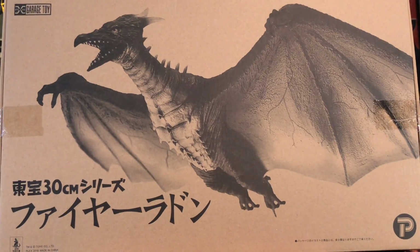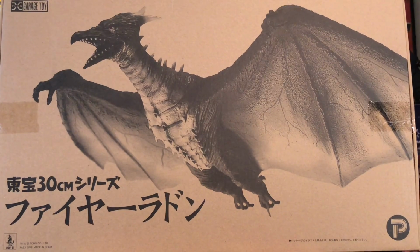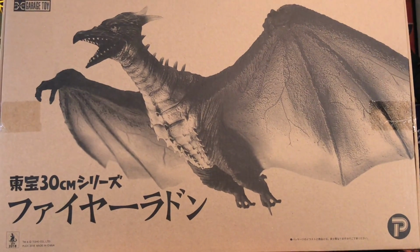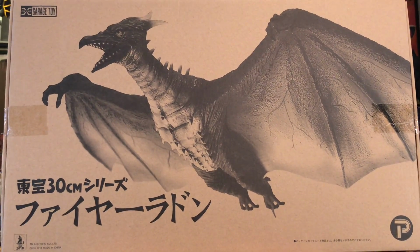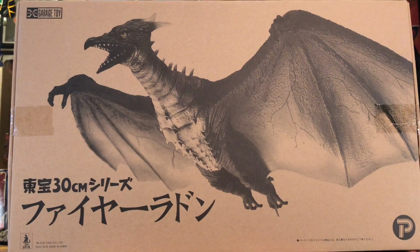Let's get into the box before we get into the figure. And this is the box. Pretty much just a simple cardboard box of the silhouette of Rodan, the Fire Rodan, 30cm version. Very simplistic with the box, nothing extravagant, so eventually it's probably going to be trash because it doesn't have the stunning artwork that we normally associate with 30cm figures, but it is what it is. So yes, this is the 30cm Fire Rodan Ric Exclusive Edition from X-Plus.